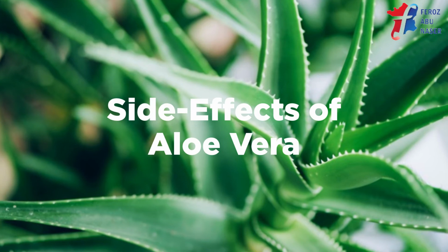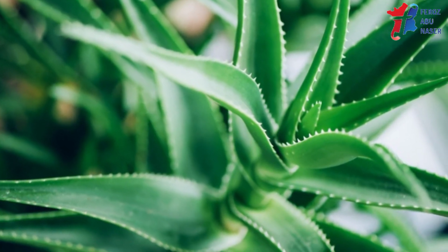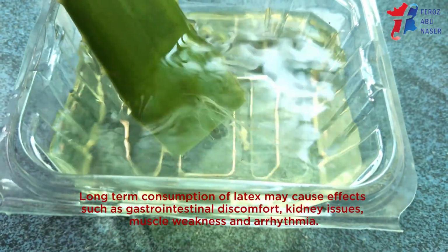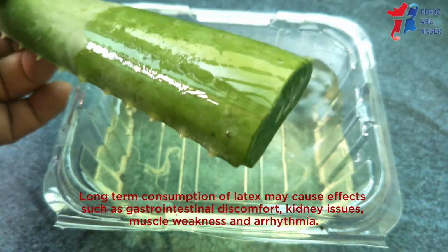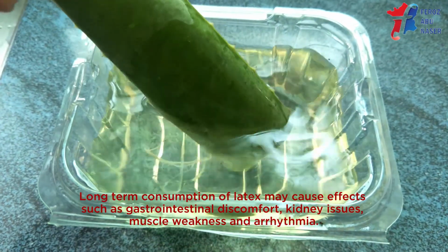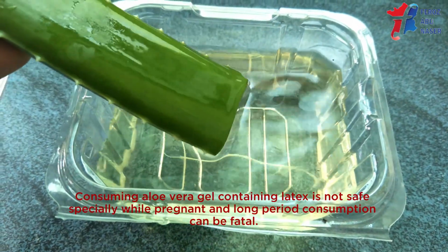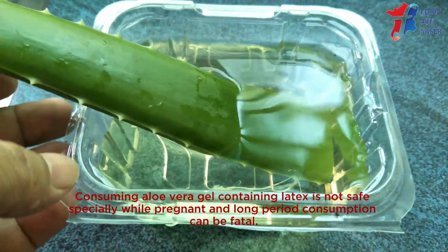Though aloe vera is considered safe to consume, it may have a number of side effects on different individuals. Long-term consumption of the latex of aloe vera has been known to cause effects such as gastrointestinal discomfort, kidney issues, muscle weakness, and arrhythmia. Consuming aloe vera gel containing latex while pregnant is not safe, and if consumed over a long period, can be fatal.